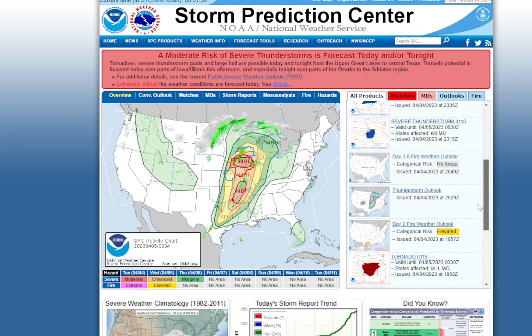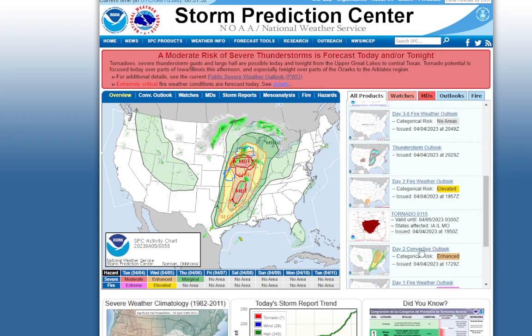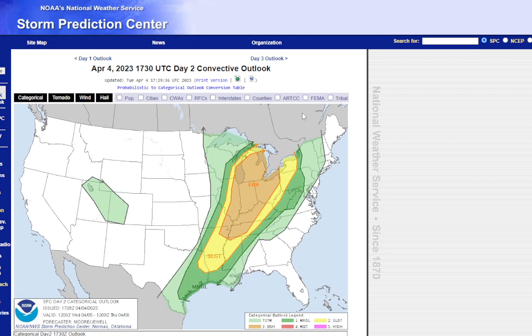If we go to the day 2 convective outlook, we continue with risks tomorrow as well. Enhanced risk for this large area here, all the way from Kentucky, West Virginia, Indiana, parts of Illinois, into Ohio, into parts of Michigan. The slight risk extends a little further southwest toward Texas, East Texas, and parts of Louisiana. So, we continue with more severe weather again.